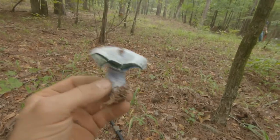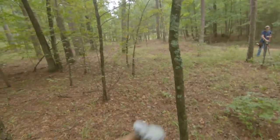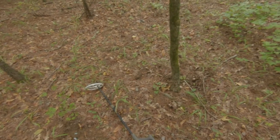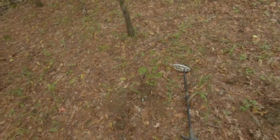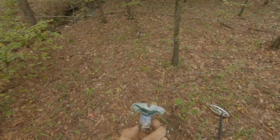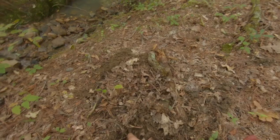And this mushroom's poisonous? You reckon this thing's poisonous? I wouldn't eat it. Smells good. It's got a green color to it. Turn you into the Hulk.